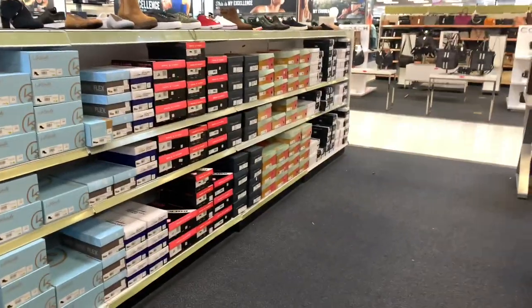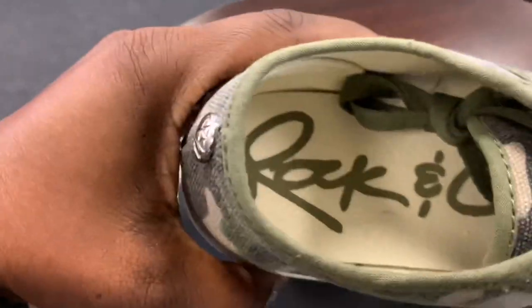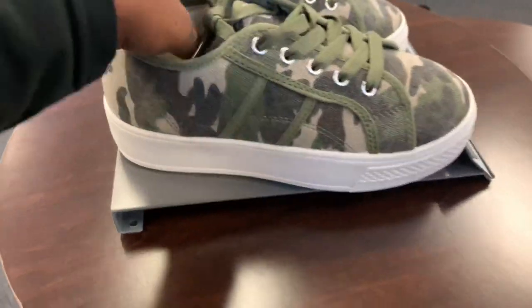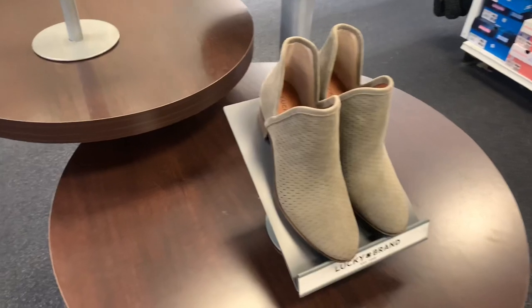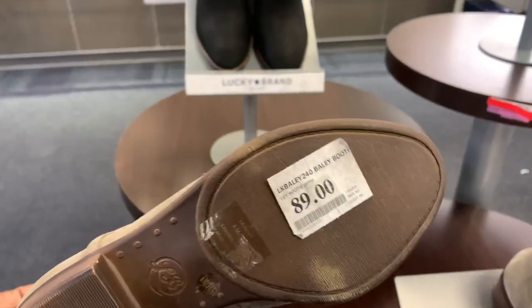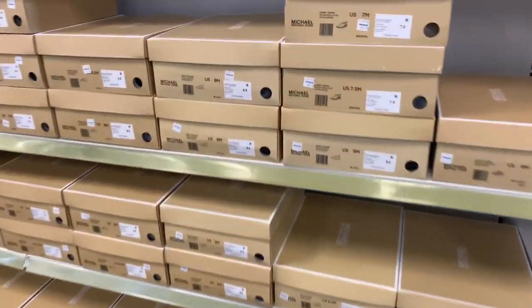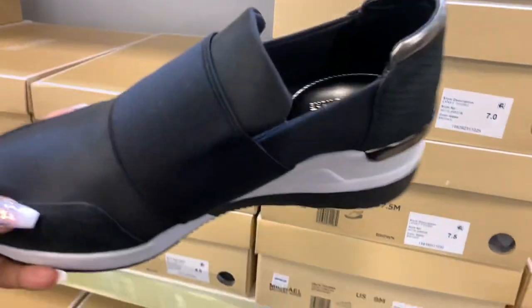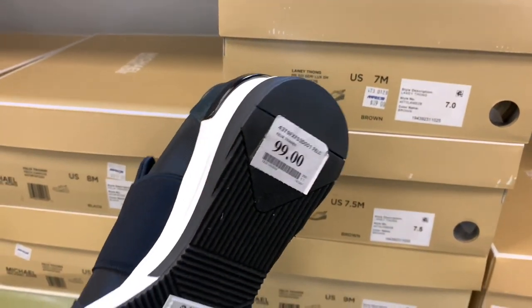Just want to show you guys a little of the clothing. We have these, they are cute, by Rock Candy. And they have some Lucky Brand boots. Lucky Brand is a good brand. $89. They have my fave, Michael Kors. Oh, I love these. These are super cute for $99.